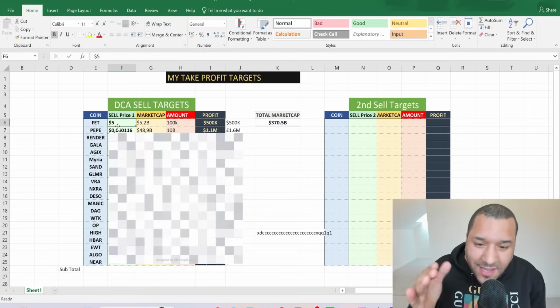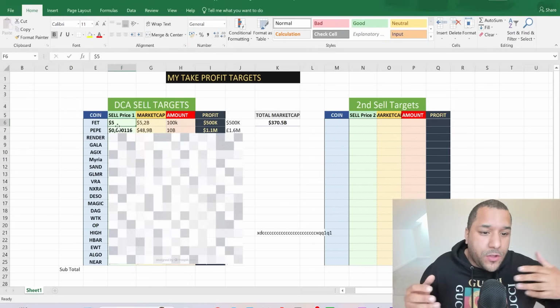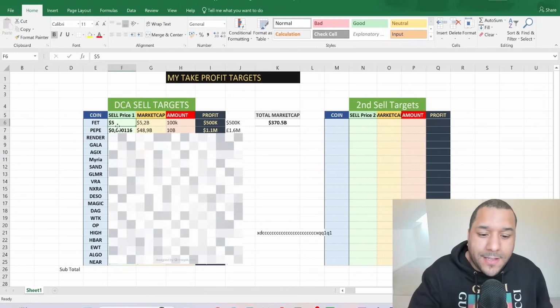When it comes to percentages on how much you should sell of your bag, that's something you're going to have to decide, because everybody has a different amount of holdings. So you might want to sell a certain portion of your bag. So let's take a look at this.